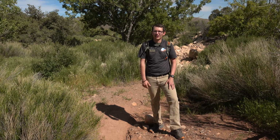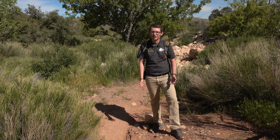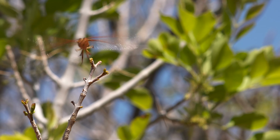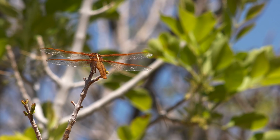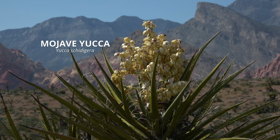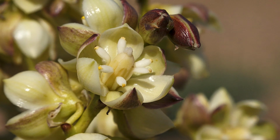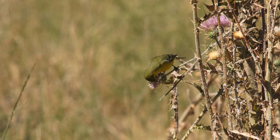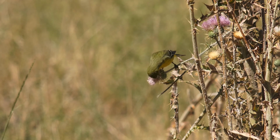Conservation's important. One, so people have a chance to come out here and enjoy this beauty. We want to conserve the plants, we want to conserve the animals, we want to conserve the resources so us and future generations have a chance to enjoy this. Second, we want to conserve the biodiversity of the area too. We want to make sure that it's a healthy ecosystem, that there's enough plants for the animals, and that the animals are doing a good job of dispersing seeds for the plants.